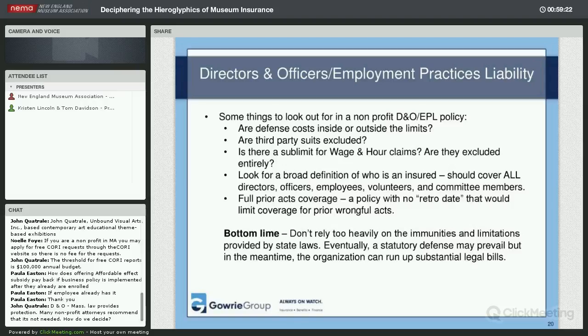Philadelphia is typically really good about offering this. Wow, this is a typo. That's embarrassing. Bottom line, do not rely too heavily on immunities and limitations provided by state laws. And this is John's question: Massachusetts law provides protection, and nonprofit attorneys recommend that D&O is not needed. How do you decide? D&O is not as expensive as it used to be to get.